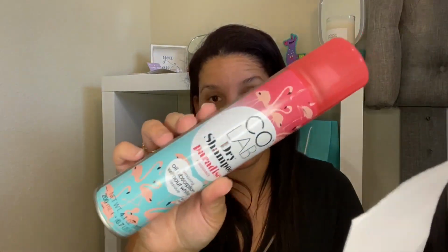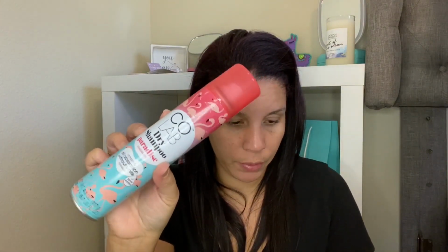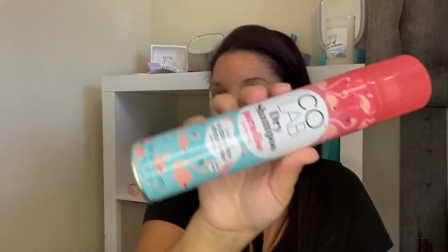This is Collab Dry Shampoo. So this is 6.7 fluid ounces or 200 mLs, and it's from the UK. It says no white residue. Paradise fragrance. All right. I like the flamingos on there. Very cool. And then something I am familiar with is Schmidt's Bergamot and Lime Natural Deodorant, 2.65 ounces.